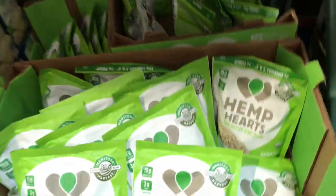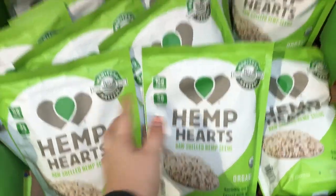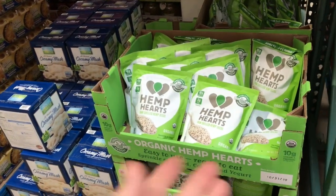I love chia seeds. You can also get hemp hearts. These are a little more expensive. They're $13.69. These are just raw shelled hemp seeds. But it's just a good idea to buy things like this in bulk because seeds like this just get really pricey really fast. Same with oils.